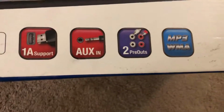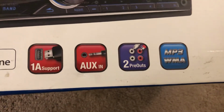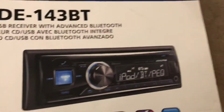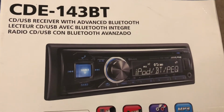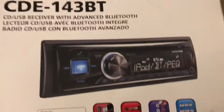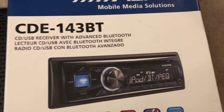And this one has auxiliary USB, 1 amp support. Of course, it says MP3 and all this stuff. So this is pretty good. And you can do Bluetooth. It does come with all the accessories, which is pretty cool. So it's everything complete. I haven't tested it out. Like, I didn't test this out, but 9 out of 10 times it will work because somebody just upgraded it. They just gave it up.